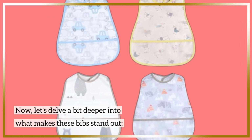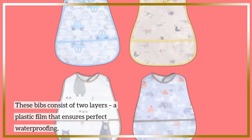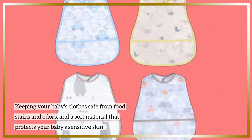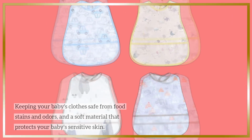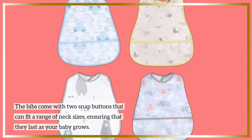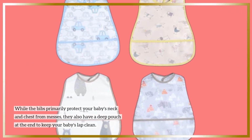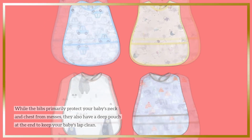Now, let's delve a bit deeper into what makes these bibs stand out. These bibs consist of two layers: a plastic film that ensures perfect waterproofing, keeping your baby's clothes safe from food stains and odors, and a soft material that protects your baby's sensitive skin. The bibs come with two snap buttons that can fit a range of neck sizes, ensuring that they last as your baby grows. While the bibs primarily protect your baby's neck and chest from messes, they also have a deep pouch at the end to keep your baby's lap clean.